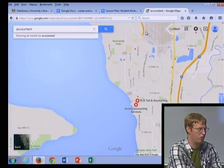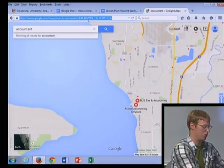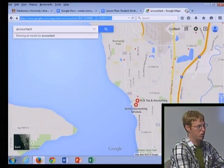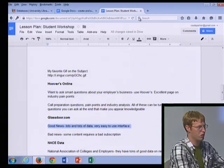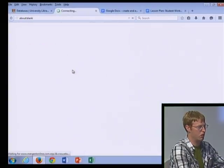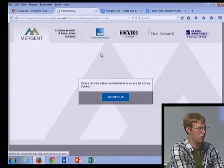Okay, so this is Google Maps. You can't find a job, but it's very useful for pinpointing something. You can also do it in Hoovers. Google Maps is a little more precise than Hoovers, but Hoovers still works. So if we go to databases, Hoovers Online, I click continue.